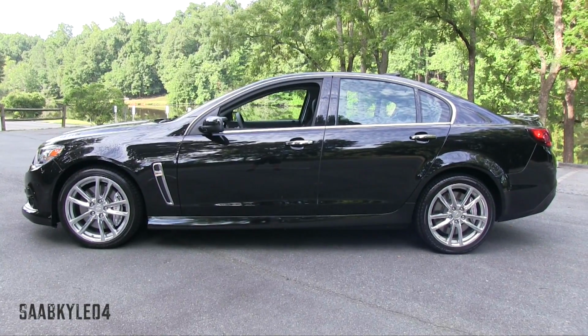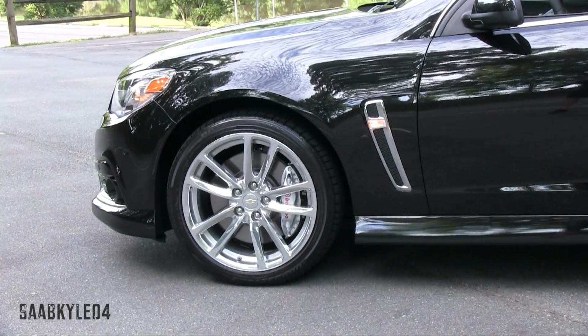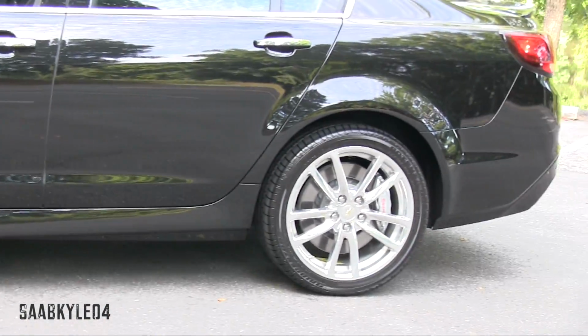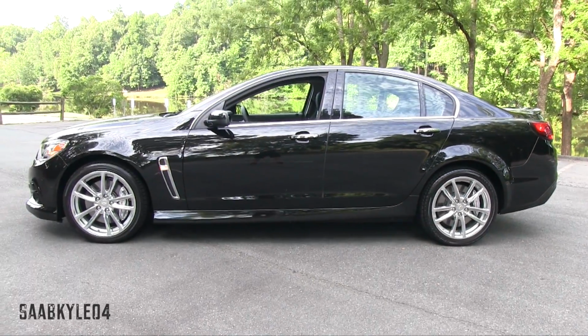Overall length is 195.5 inches with a width of 74.7 inches and a height of 57.9 inches. It rides on a 114.8-inch wheelbase and weighs around 3,960 pounds, with near perfect weight distribution.